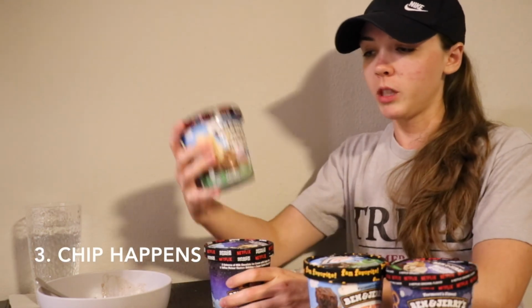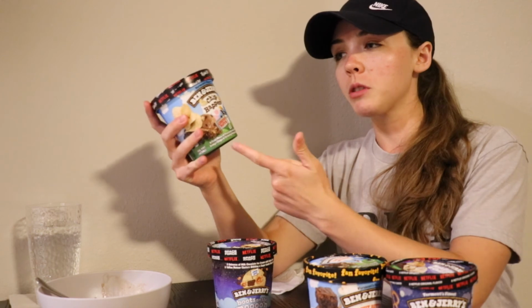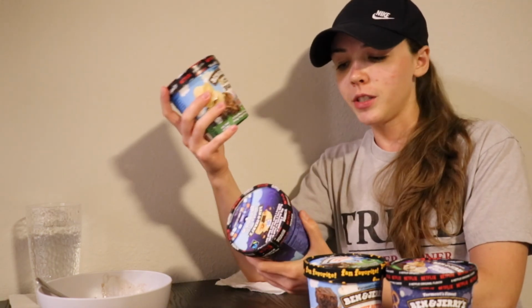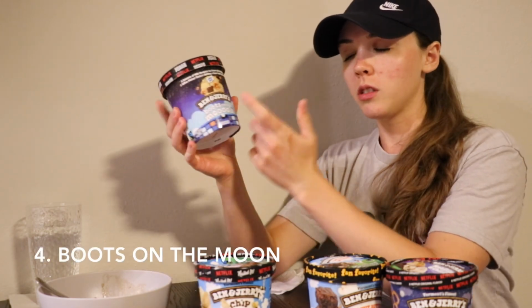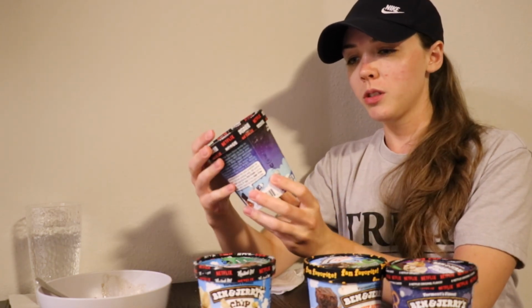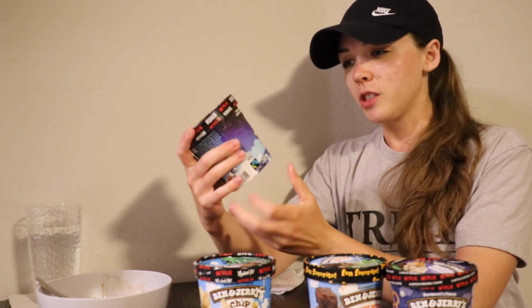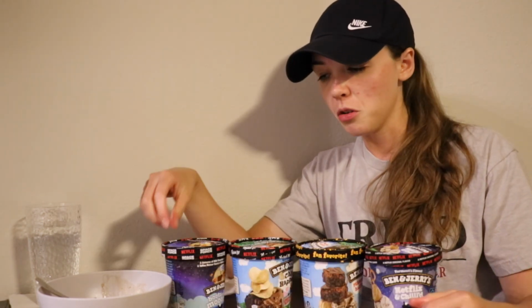Number 3, we're gonna go with the Chip Happens. This is the one with the potato chip swirl, and it was good. It's just, I don't know, it tasted like a Frosty, and it just didn't stand out to me. And then last, we're gonna go with the Boots on the Moon. This is number 4. I just thought it was kind of an odd flavor combination, and the flavors just didn't really go that well together. So yeah, overall, I'm pretty pleased with all these new Ben & Jerry's flavors.